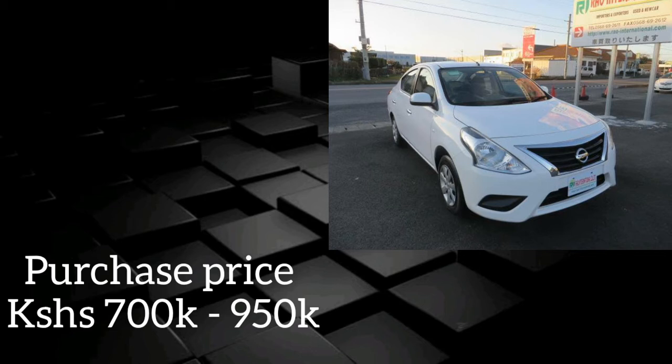Look at something like the 2014 Toyota Passo or Vitz, which are almost going for 850,000. It's quite a lot of money, yet they are not as practical as this Nissan Tiida. The Toyota Belta, which is a direct competitor of this car, is not as spacious, so this Tiida is actually not as overpriced as some of the other smaller cars when you consider what it offers.